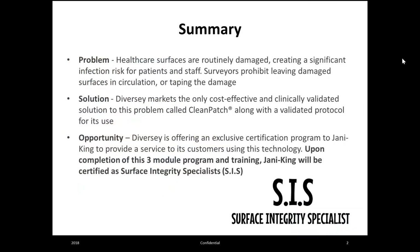So, by way of summary, the problem we are trying to address is that healthcare surfaces are routinely damaged and they create an infection risk for patients and staff. Damaged healthcare surfaces are also not allowed, they're prohibited by surveyors in a healthcare facility. The solution is that Diversey markets the only cost-effective, clinically validated solution called CleanPatch, along with a validated protocol for its use.